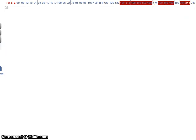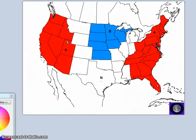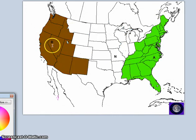I'm having trouble with the models right now. Okay, so during this forecast period, I'm forecasting above normal temperatures here, below normal temperatures here, above normal temperatures for this region. For precipitation, forecasting below normal precipitation across this area, above normal precipitation here.